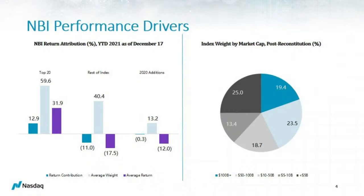And so what I'm trying to show on this last slide here is really an explanation for the underperformance last year. When you segment the index, and this is looking right up until the date of the reconstitution, on the left-hand side, if you segment the index into the top 20 constituents, the most important, biggest companies, it's a cap-weighted index, so that's about 60% of the index weight. Their return contribution to NBI was pretty strongly positive. It was almost 13% for the full year, and the average return of those top 20 largest companies was 32%.